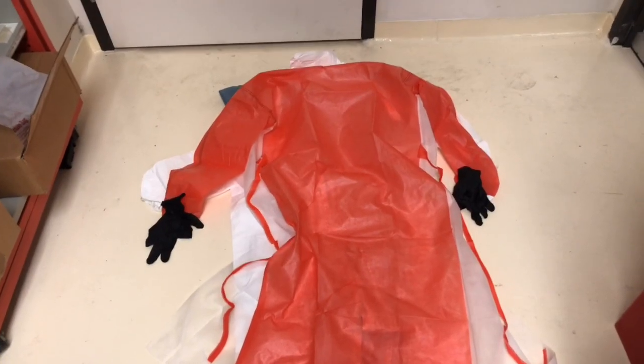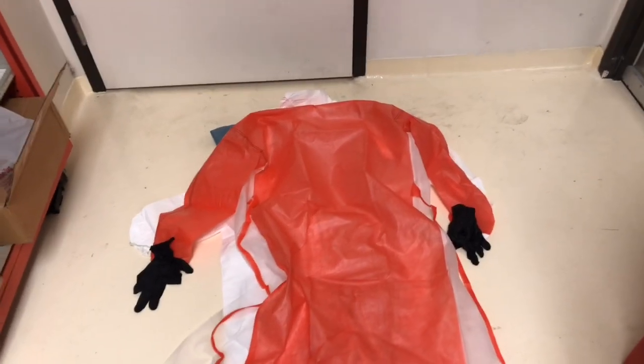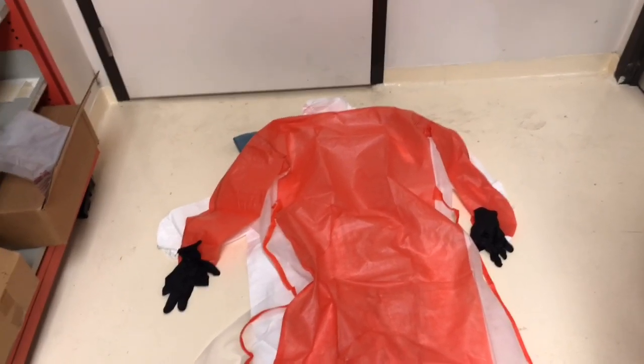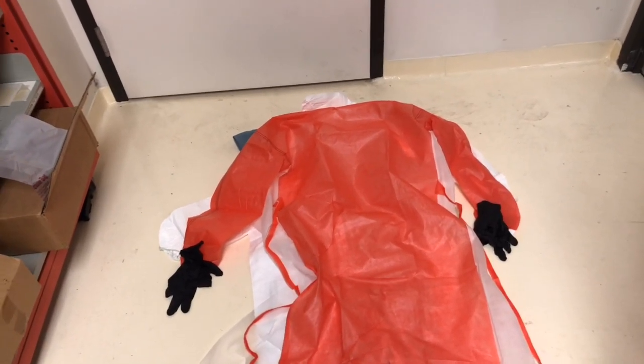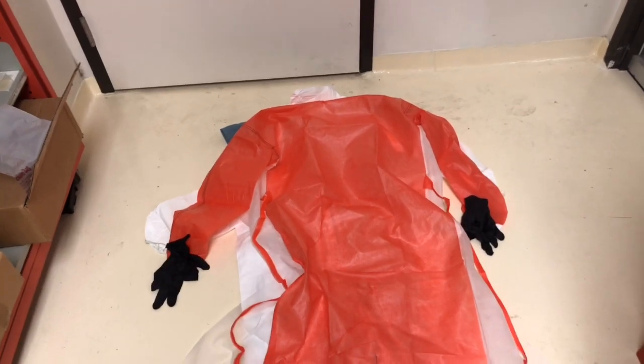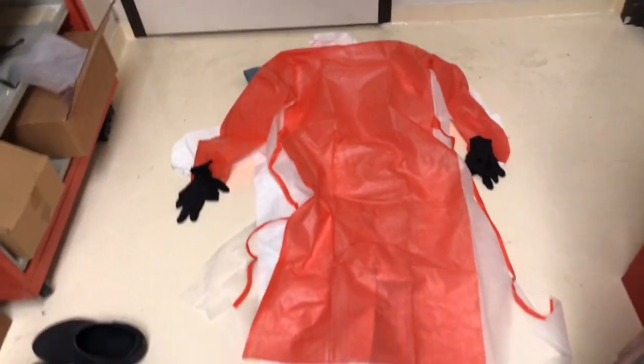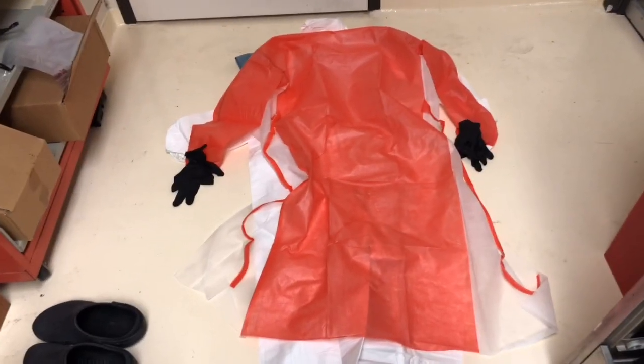But before I show that final layer of protection, I just want to stress the fact that these outer layers, so the apron, the outer pair of gloves, and the shoe covers, once they go into the BSL-3, they don't come out. They get completely sprayed down with ethanol, and then they get destroyed as a way for us to remove the waste. We don't walk out in those. Obviously, at that stage, we're then just in the Tyvek suit and the Crocs.